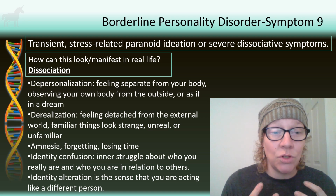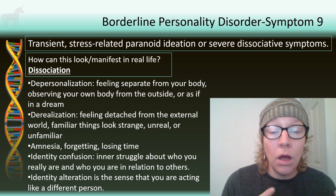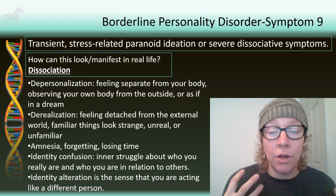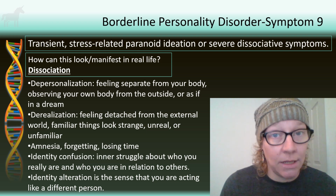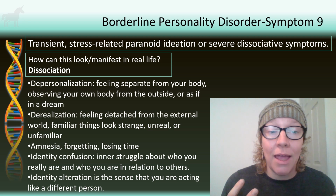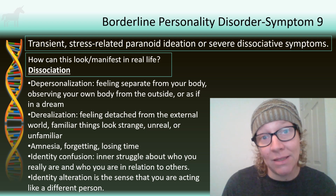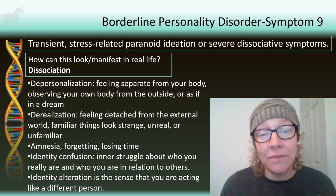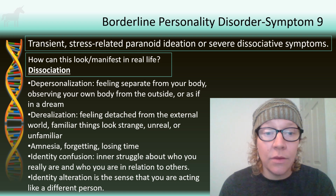You might have identity confusion. Dissociation could come in the form of identity confusion and that inner struggle about who you really are and who you are in relation to others. So you might dissociate in some situations where you're experiencing identity confusion. And then identity alteration is a sense when you're acting like a different person. So you might dissociate and feel like you're acting like someone else. And I've experienced most of these in one way or another. From what I've seen on the support groups that I'm in, dissociation is a very complex issue. It's a very personal issue, and people have experienced it in a lot of different ways.